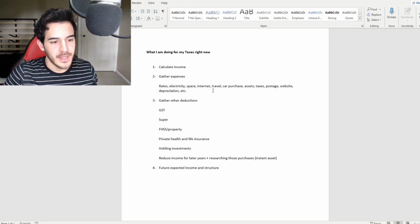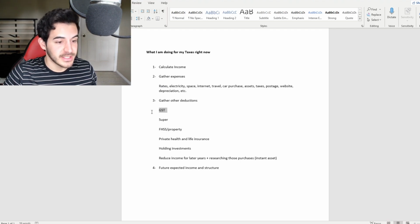So that's all gathered. The next thing I do is gather other deductions that aren't just purely expenses. So things like GST, where I can claim GST, basically that's that. Superannuation, this is the biggest one and the way I reduce my taxable income the most, and this is why it's important to know my income and my expenses. Basically, the way I work this one out is I look at what the concessional contributions cap is for the financial year, which is currently $25,000. It will be $27,500 next financial year, I believe.